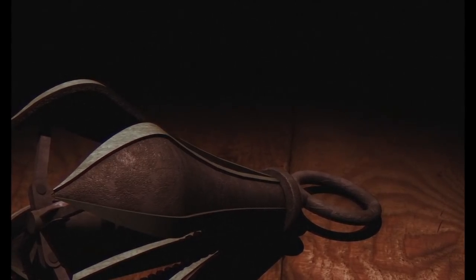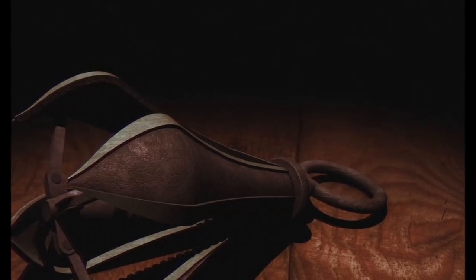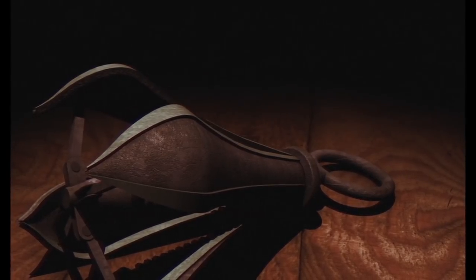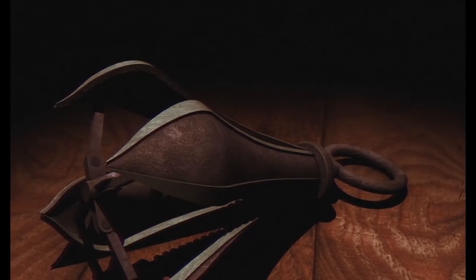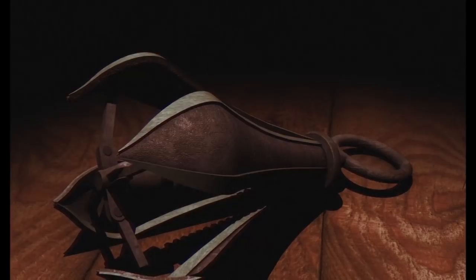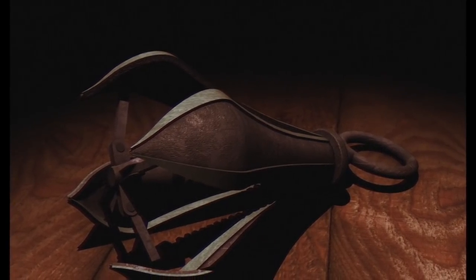Number 20. The Pear of Anguish. The Pear of Anguish was a torture device used in the Middle Ages as a way to torture liars, blasphemers, homosexuals, women accused of witchcraft, and those who conducted a miscarriage. It involved a pear-shaped instrument being inserted into one of the victim's orifices. I'm not going to go into detail, but you can use your imagination.